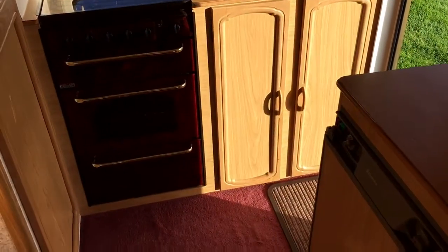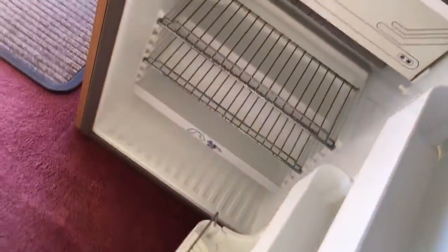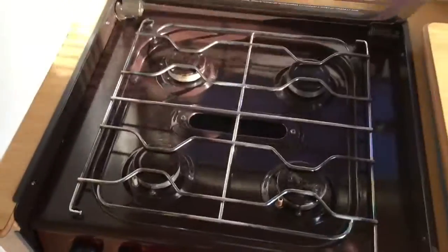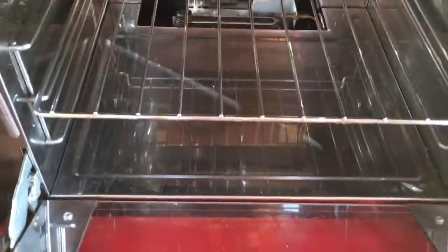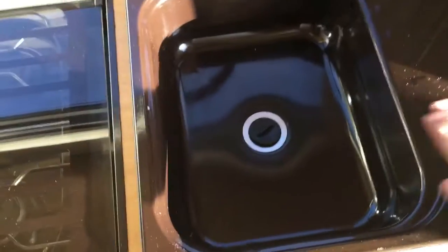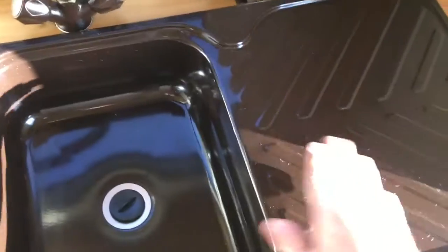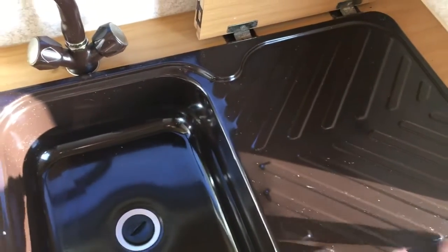To the kitchen here. So, like I say, three-way fridge with freezer compartment there as well. Lovely condition. To the oven, grill. Absolutely superb, been really nicely looked after this caravan. I can't stress it anymore. Everything is in absolutely fantastic condition. That's just a bit of fluff there. It does come off, as you can see.